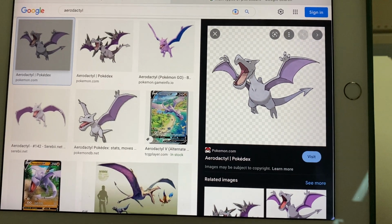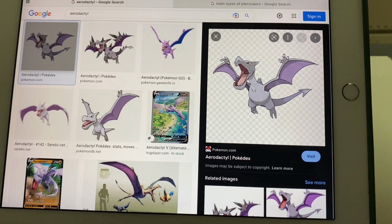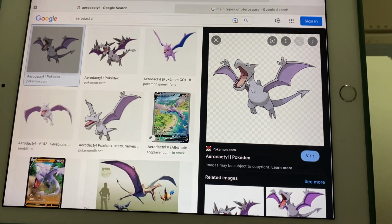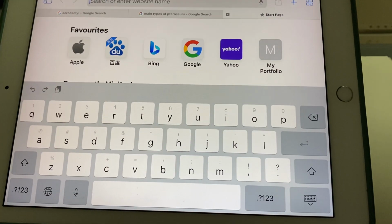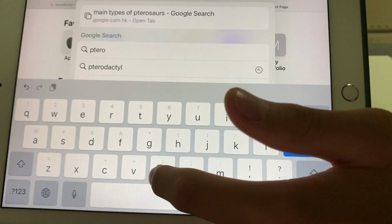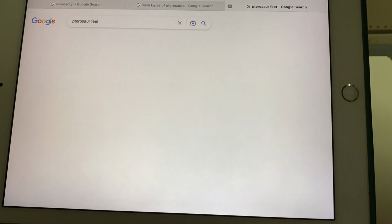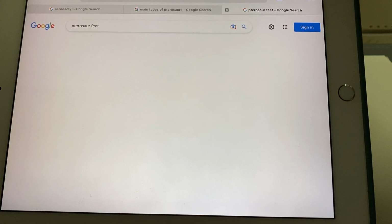It has a long tail, two crest-like short horns on the back of its head, and a sail thing on its back. And it has bird legs, which pterosaurs really didn't have.